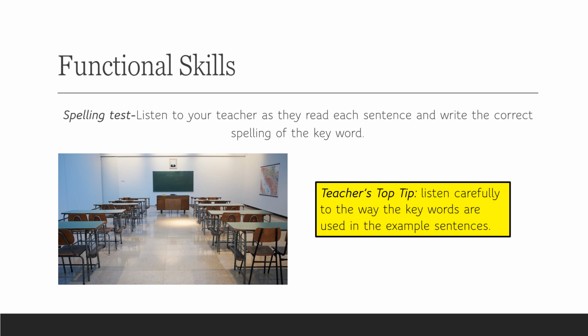So number 1, the car was parked on double yellow lines, so the people who owned it had to move their car. And the word I'd like you to spell is the word there. So I'll give you the sentence again. The car was parked on double yellow lines, so the people who own it had to move their car. And the word to spell is the word there.